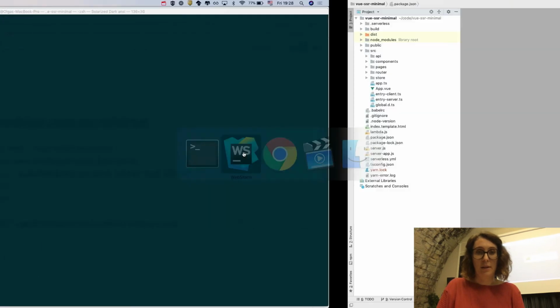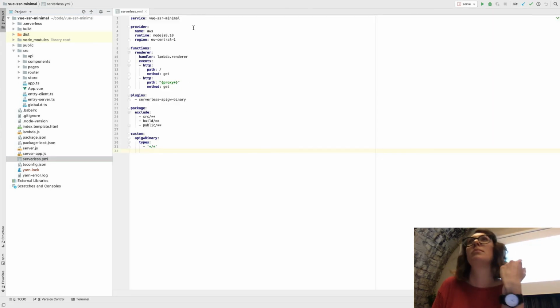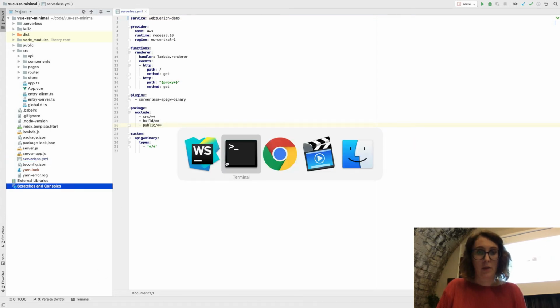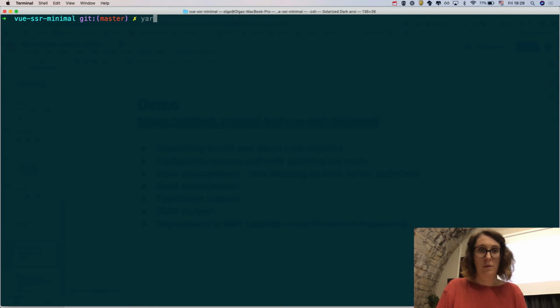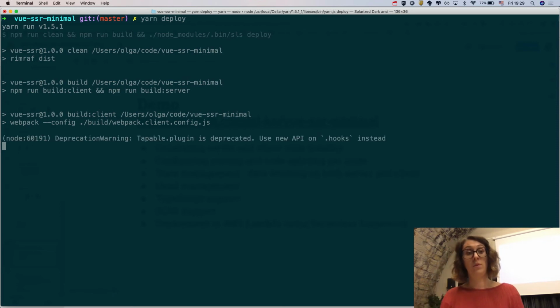deploy it. First, I'm going to change the stack name. So this is the whole app, right? We deploy it with Serverless. This is the framework for deploying serverless stuff. It doesn't only work with AWS, I think it also works with other clouds. So I'm going to call it Web Zurich Demo, because I think I had a stack with that name already. And I'm going to do the yarn deploy. Hopefully it doesn't crash. So I'm deploying it to the cloud.